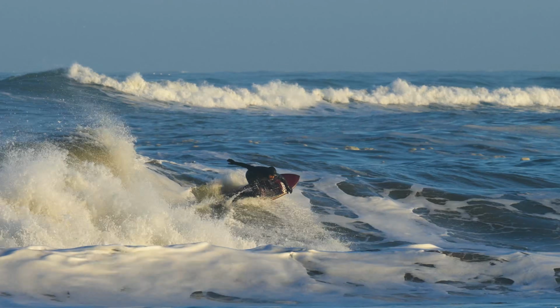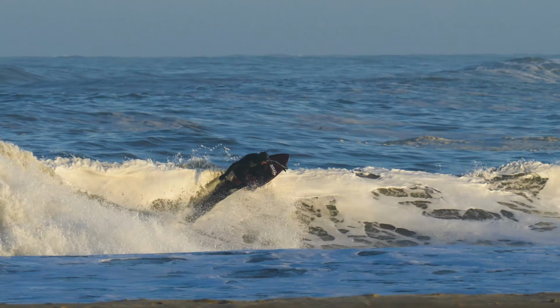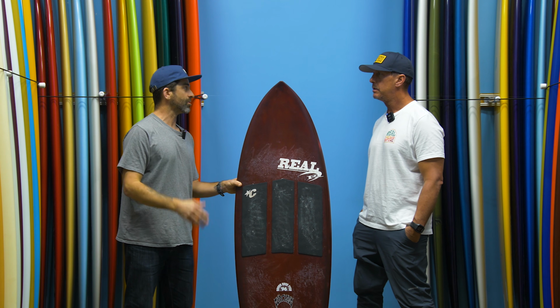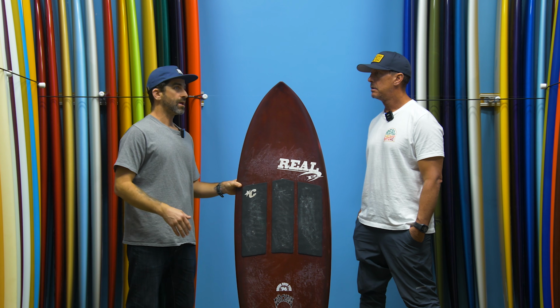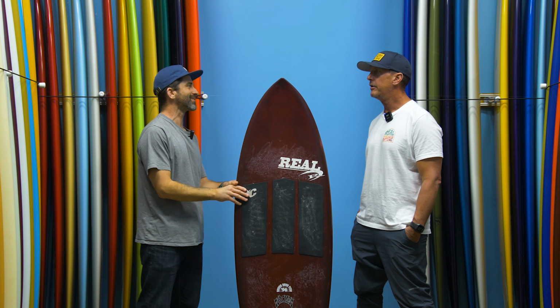Awesome. So with this board, what is the smallest waves you really liked it in, and the biggest waves you really liked? Yeah, great question. When people ask me, I don't think it's a grovel type board. If it's this big, you're riding something else, or you're longboarding, or for me, maybe I'm foiling. But anywhere from waist high to as big as you want to go, just as big as you can paddle into.